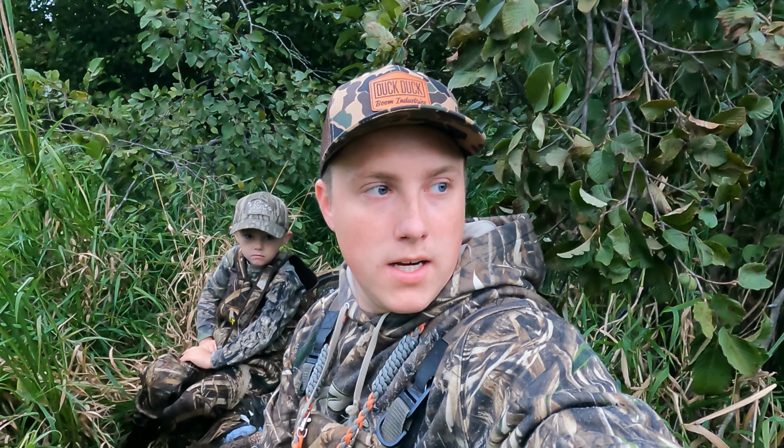Alrighty, we're doing a little bit better than I thought we were going to be doing. We got four blue wings, so two more and we'll have our limit. Hopefully we can scratch them out. There's a lot of woodies that have been landing all around here. I don't know if I had my camera on when I got most of these birds, but here they are.